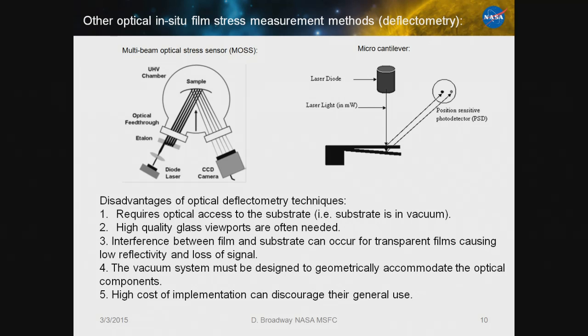And I think, as I mentioned before, you have to geometrically accommodate this optical scheme. So if you have a deposition chamber, it has to be designed specifically for a system like this to accommodate it. And these are quite expensive, as I mentioned.